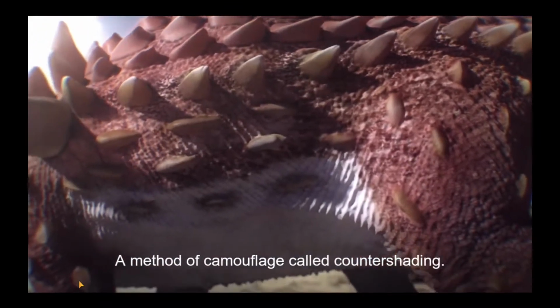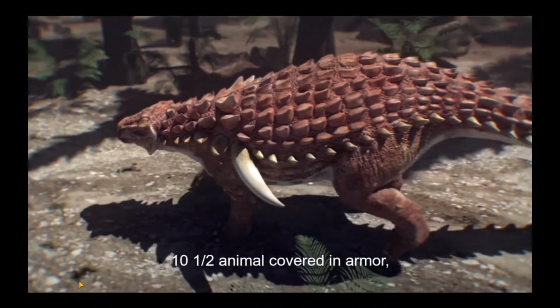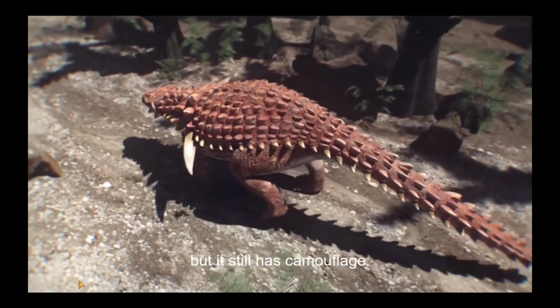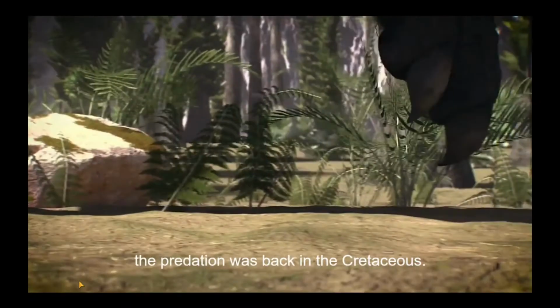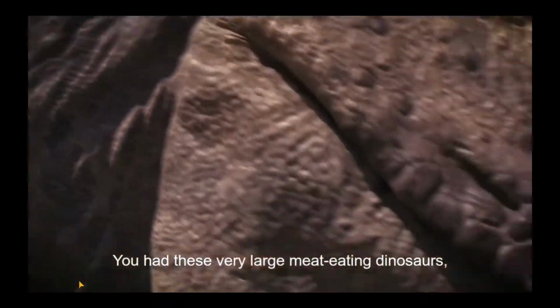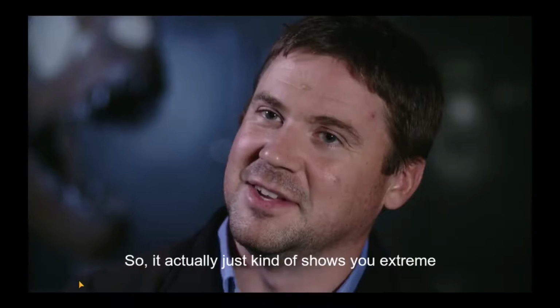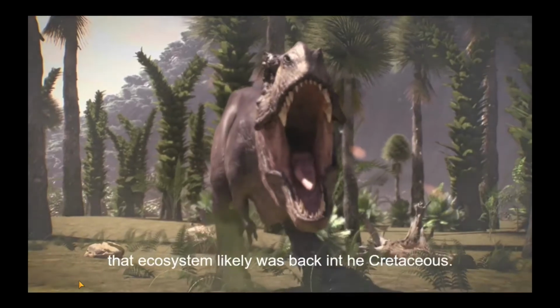Now keep in mind, this was a 5.5 meter long, 10.5 animal covered in armor, but it still has camouflage. And to us, that just illustrates how intense the predation was back in the Cretaceous. You had these very large meat-eating dinosaurs, and they would have also been very visual predators. So it actually kind of just shows you how extreme that ecosystem likely was back in the Cretaceous.